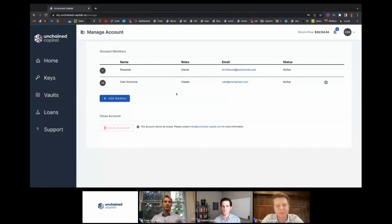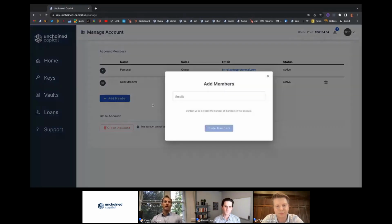And then as other members join the organization, right here, add member, you can simply send them an email invite. They can confirm that on there, and it's very easy to expand or contract the organization as you need to.